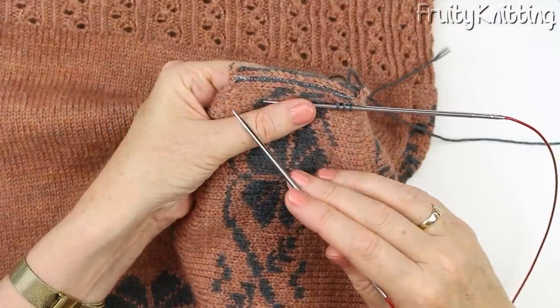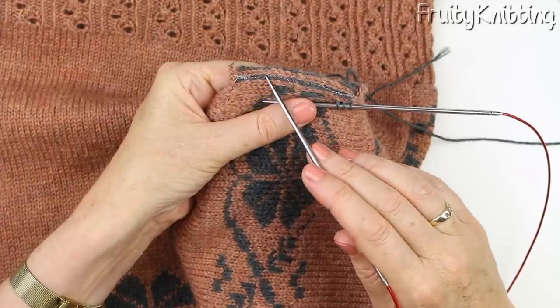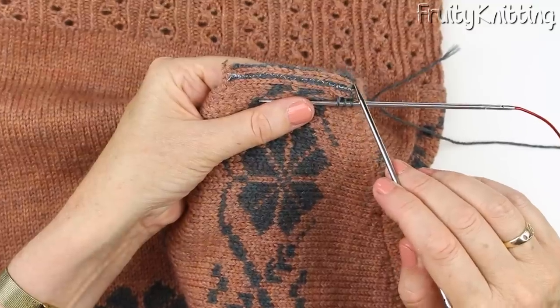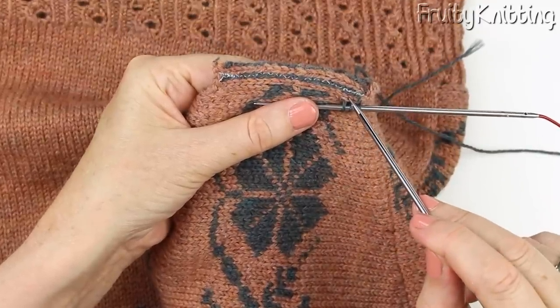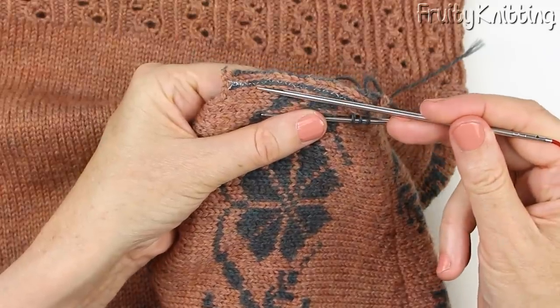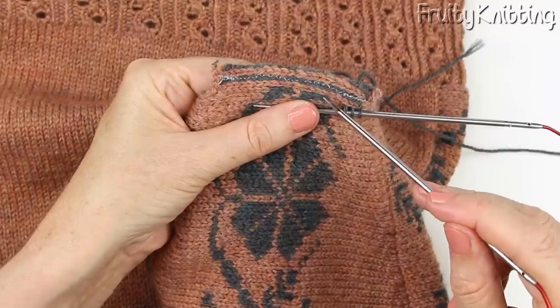So the first step is to pick up stitches right around the edge of the cuff, and you can see the sewing machine stitches here in white going down the edge of this steek here. The next column of stitches inwards, so this column of pink stitches here, is part of the real garment, and I'm going to pick up my stitches in between that column of stitches and the one further in, so the one that's got a pattern on it already.